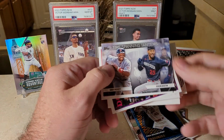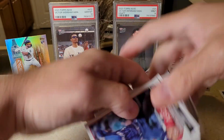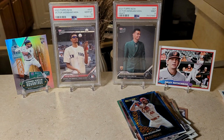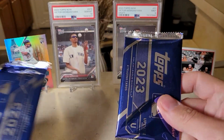A Kirby Pocket Byron Buxton Tandems, non-numbered. Freddie Freeman All-Star Game and Michael Busch, 88. Sorry about that. Dogs were barking, and we are on to our last two packs.